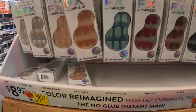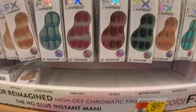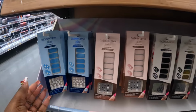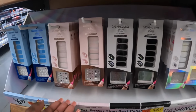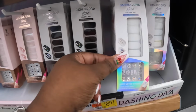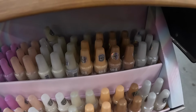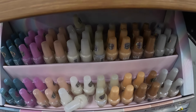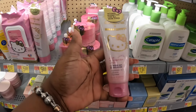And these are $9. Color Fix by Impress. And then the nail color strips. Dashing Diva Gloss. Ultra Shine Gel. That's cute. It has little stars in the black and in the cream. I mean the white and then the color right here. Nail color. The nail polish is $1.98. Intense Hydration for all skin types.